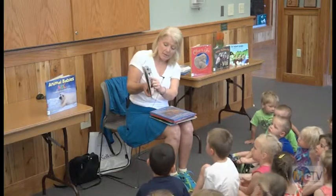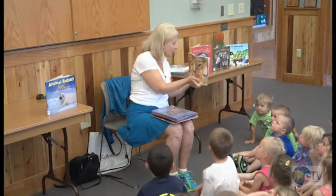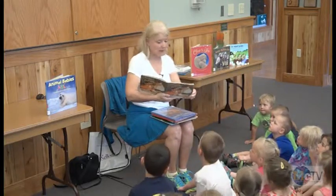Nope, his feet are up here. See, they're kind of up high on the mom. He's getting a piggyback ride. Only this time it's an anteater back ride.